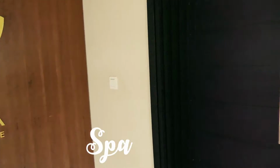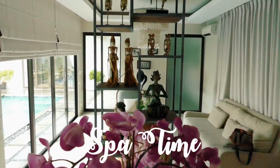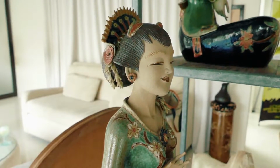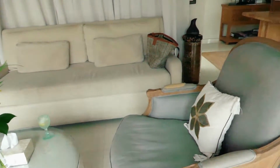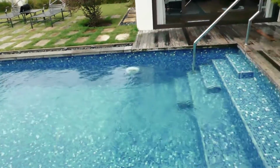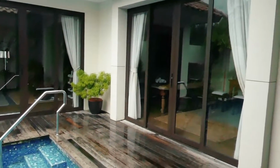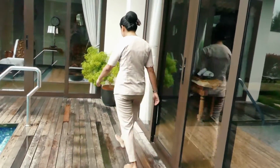I was so excited to hear that there was an Anindya spa just about a block away. I'm so sorry I butcher that. It's literally within the same gated community, just one street back. It took me about a minute or so to walk over there. I went for reflexology and a pedicure, and it was just delightful.